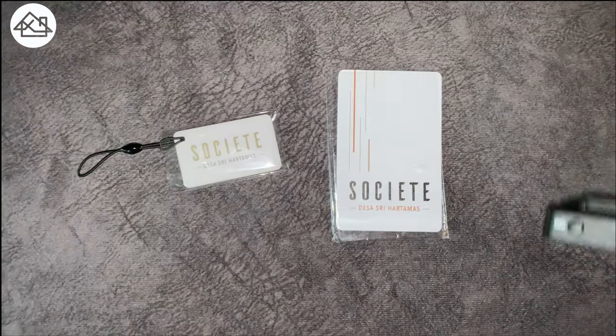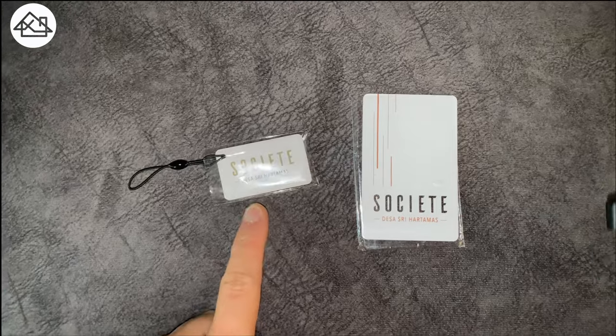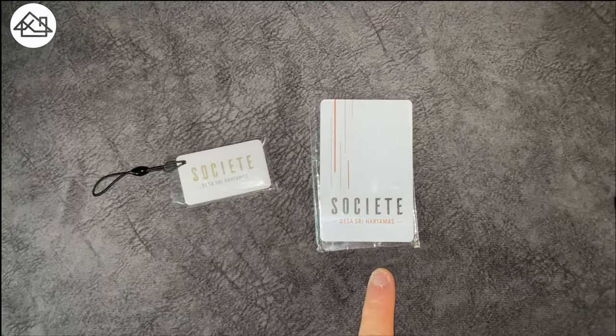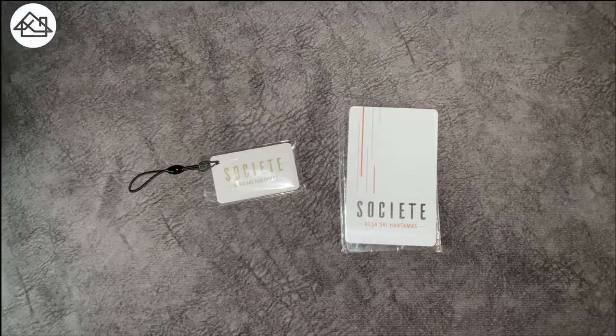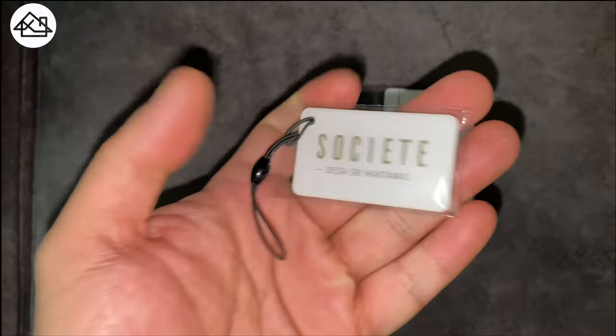So you are given two types of access card. This one is for the mail room and also the door. This is for the door. Okay. The parking, you have to use an RFID. Cute, right? Looks so posh.